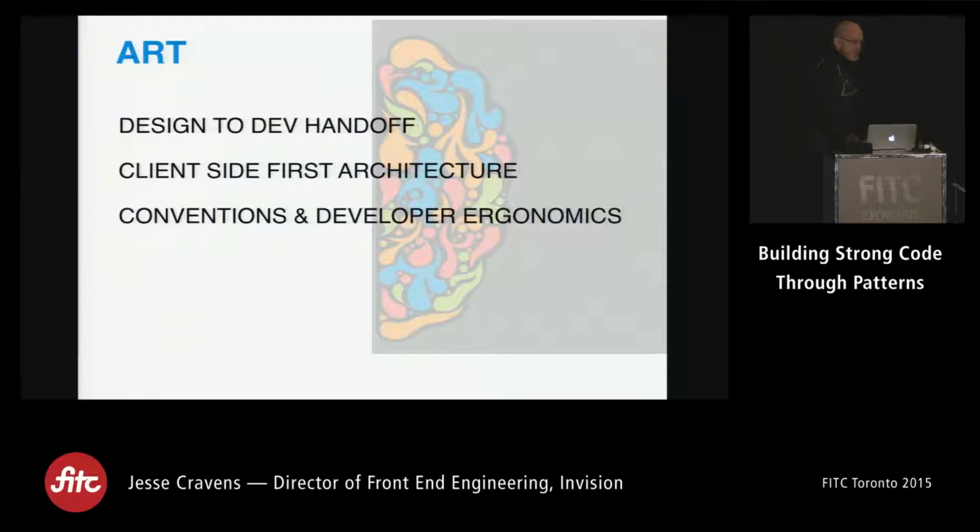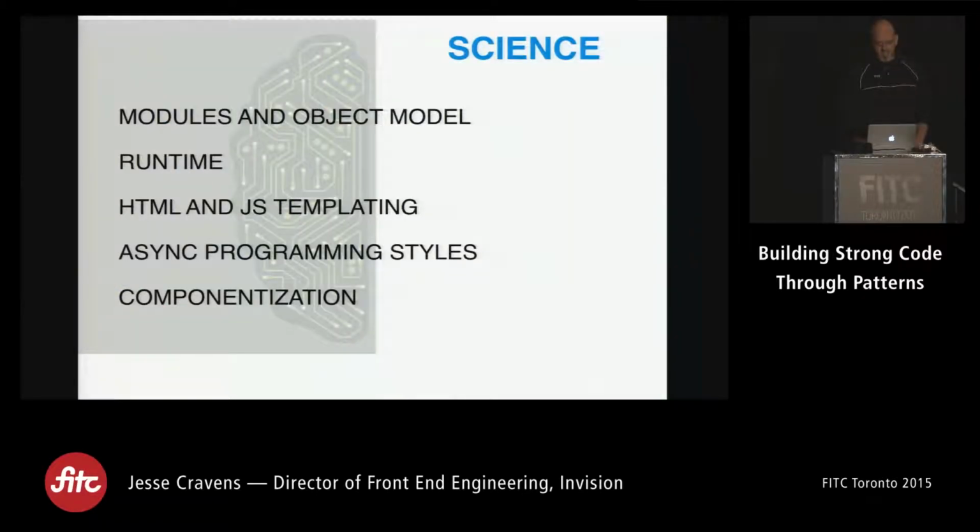And when I divide the presentation up, these are the areas that I'll focus on when I do the art. We'll talk about design and dev hand-offs. We'll talk about what I call a client-side first architecture, and we'll talk about conventions and development ergonomics. And then when we get into the science aspect, we'll talk about these areas, and we'll go into some more scientific, technical detail of these areas.